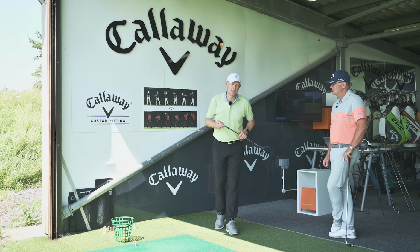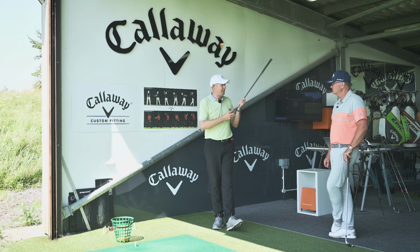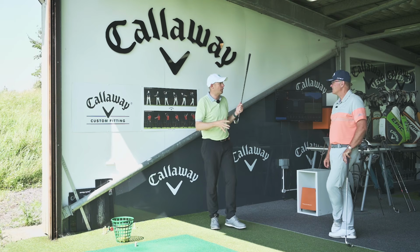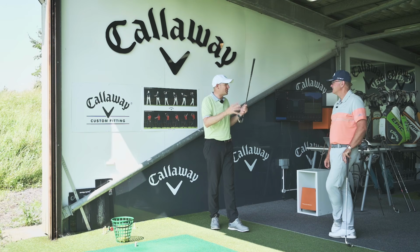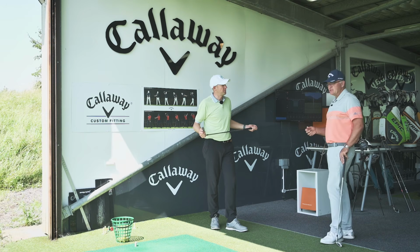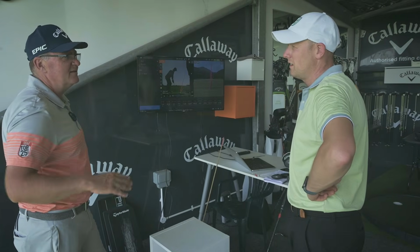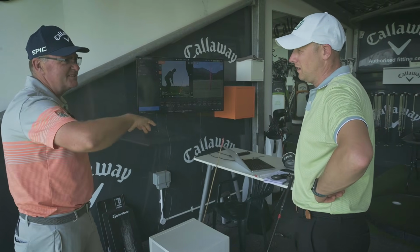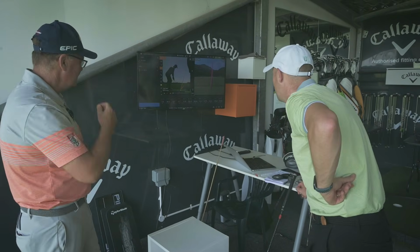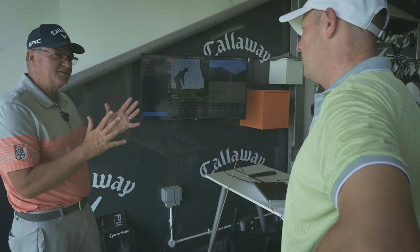Okay, so the next thing to consider is to understand how important it is to hit the centre of the club consistently. And that's something that you can really help with during a fitting. The question is, John, how do you do it? Right, well, you have to obviously establish a player's consistency generally. So we need to measure that, which we can do now, so we can see if there's a varied spread pattern across the face. Are you hitting it consistently out the toe, consistently out the heel, or is it all over the face?